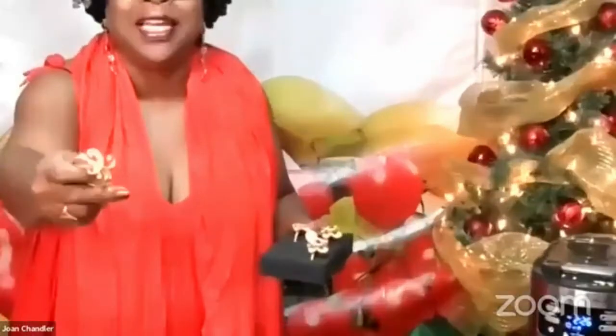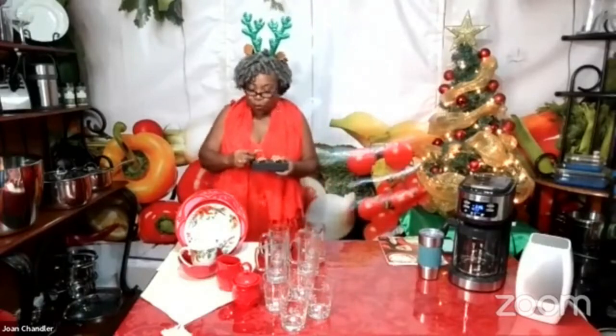They're much larger than I had expected. Look at how huge those are. They're gorgeous and they match so beautifully with the linens because we have that gold tone that's running through the linens. And with these beautiful napkin rings, your table is going to look absolutely gorgeous.